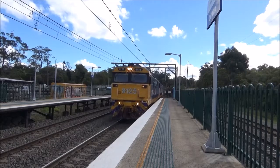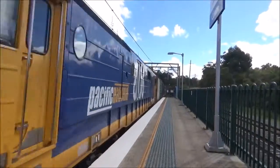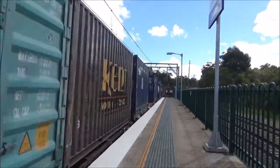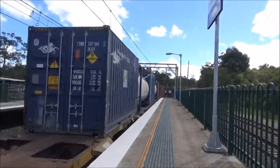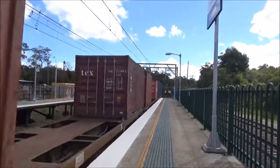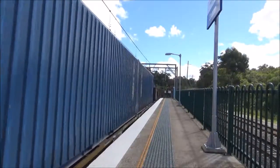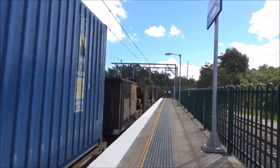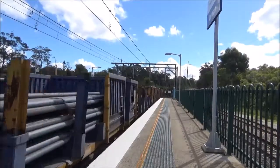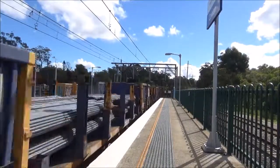8125, the leading locomotive. The second loco is 8106. I am not sure what the run number for this freight train is, to be honest. I'm pretty sure the run number for this train is 6NY3.